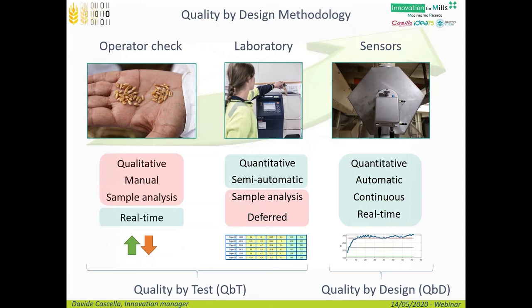The solution is achieved by the quality by design concept. It is based on the ability to monitor the process in real time and accordingly adapt the production process to maximize product quality. This is possible using sensors to measure directly the processed materials. In quality by design, a quality profile is designed and the production process is organized and controlled so as to reach the target quality. This is exactly, you can see on the right column, the properties that sensors are able to deliver to this kind of process.